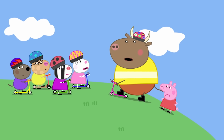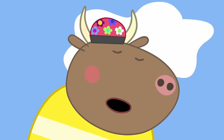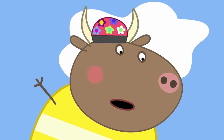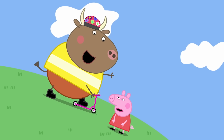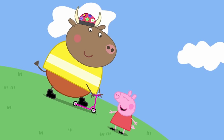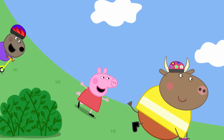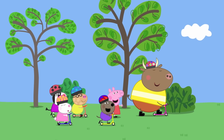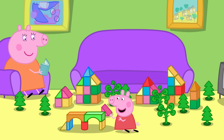Peppa and Mr. Bull are tired from going up the hill. Going uphill is a bit more work than going down. Maybe I should go downhill again. Good idea. Mr. Bull loves riding scooters. Everyone loves riding scooters. Today, Peppa is playing with her toy blocks.